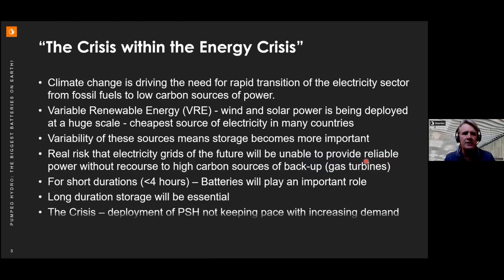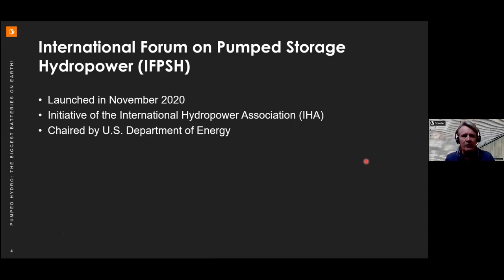In November 2020, the International Forum on Pumped Storage was launched. It was an initiative of the International Hydropower Association and primarily chaired by the US Department of Energy, as we said about the co-chairs already. The initiative brought together about 13 governments and over 70-odd organisations covering the full breadth of the spectrum: research, development, consultants like myself, the funding agencies, constructors, and even the machine operators, manufacturers and suppliers. So it covered the full spectrum.